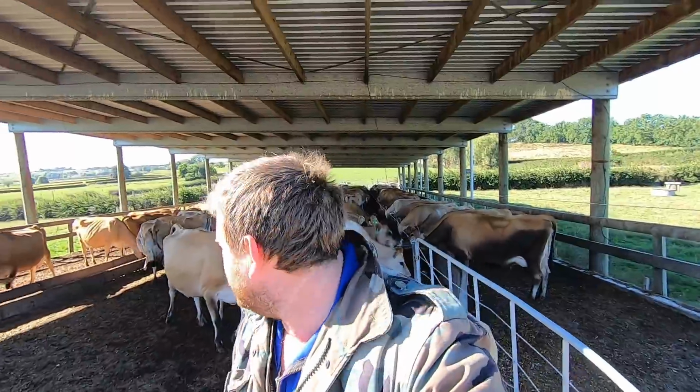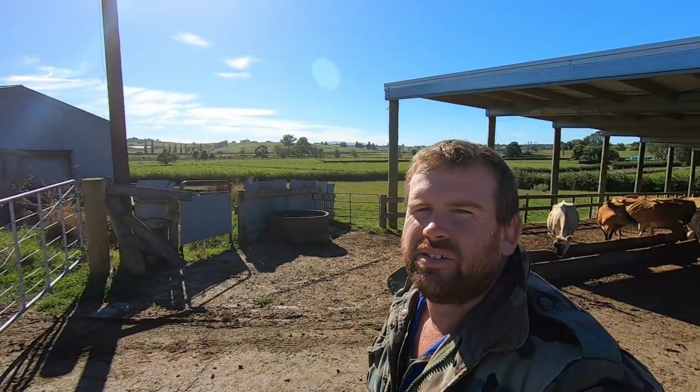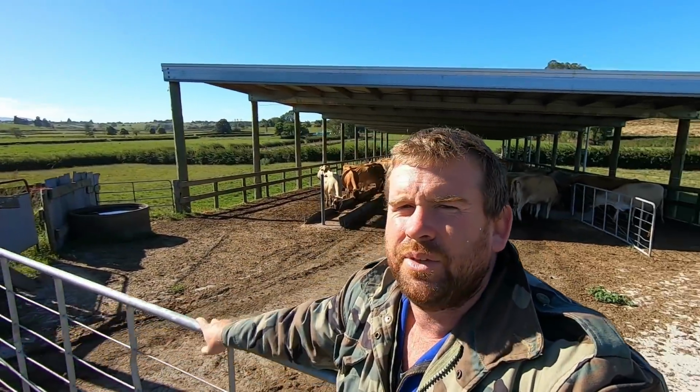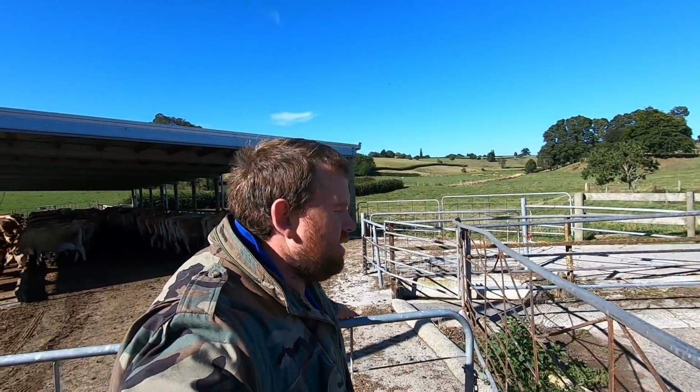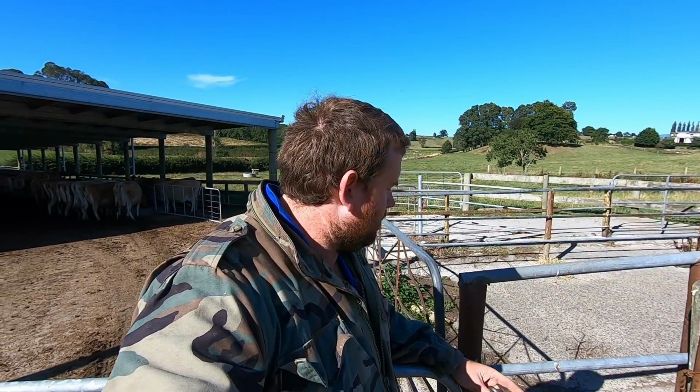So the cows are almost finished, cleaning up the last of it, and then I'll just leave them here and they can make their way back to the paddock. I've shut the gate at the bottom, and I'll shut them in later. But first I'm going to have some brekkie, and then I'll come back and show you the deferred grazing and what's happened over the last couple of weeks, what I've changed, what I've thought, and what's going to happen next.